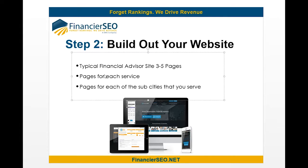Furthermore, if you service a large area like, let's say, Miami, you want to make sure that not only do you have pages for Miami, but you have pages for each suburb of Miami because you want to target these folks too. So definitely, I'll go into more detail about that later.